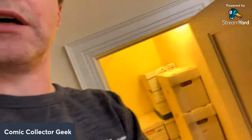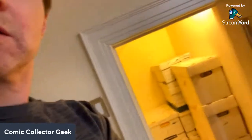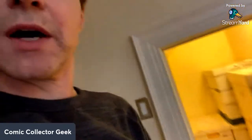And then I have two closets. I'm going to turn the light on so you can see these big closets where I've already stuffed a bunch of boxes. What I'm going to do is make this closet my Warren magazine collection. And then I'm going to use the closet way over here. I'm going to show you another closet.